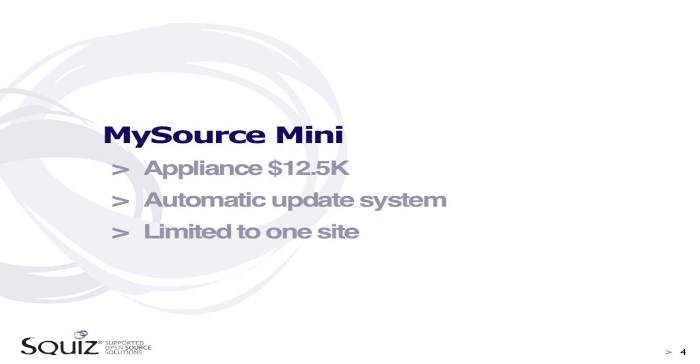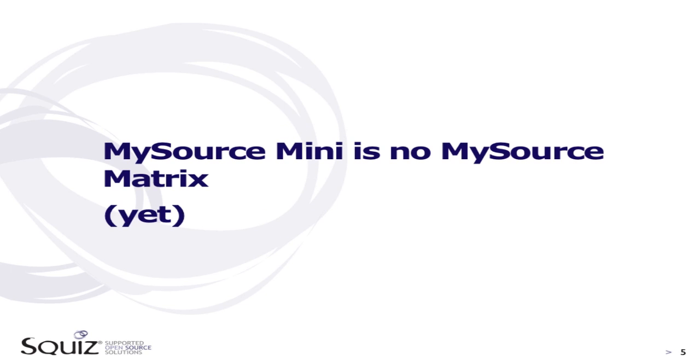It's an important innovation for being able to look after the complex CMS. There was one limitation that was important at the time, and that limitation is the fact that you could only have one site in a MySource Mini. We've subsequently released a patch to current MySource Mini users that allows them to have up to 5 sites in a MySource Mini system. So there's already been a change since we launched it in April.